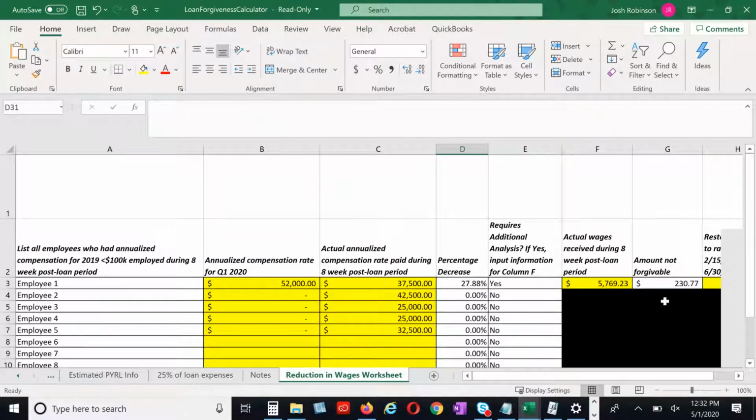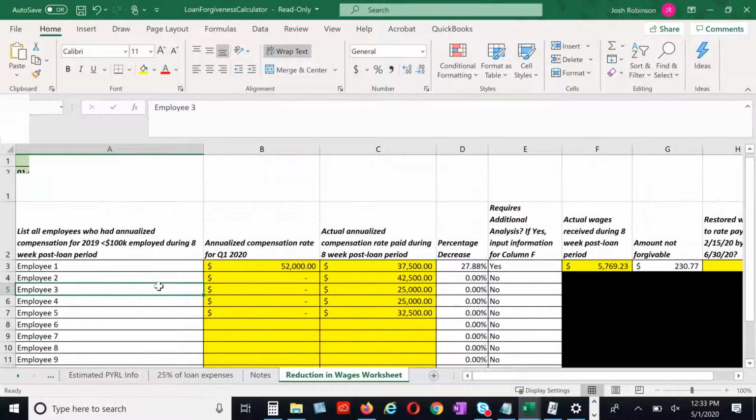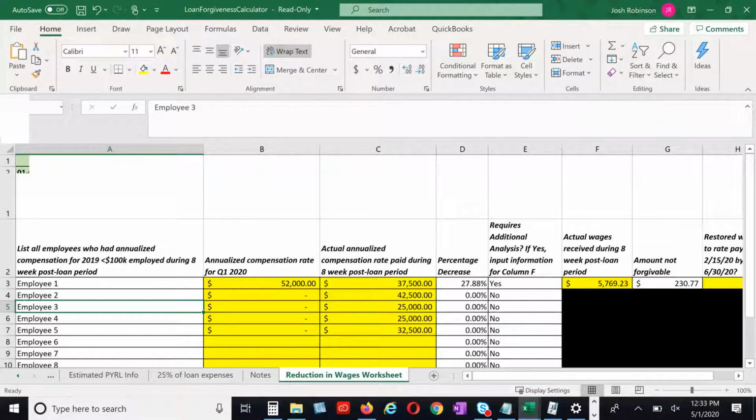So basically, the way the reduction in wages part of forgiveness works, and I'm still, over the weekend, going to work on seeing if I can figure out a way to put something like this in Kronos. But basically, for every person, and I still have a lot of questions on this one, there's going to be an employee by employee comparison of the wages that they earned when you annualize the numbers from the 8-week loan period, compared against the wages that they earned when you annualize the numbers from the most recent prior calendar quarter.